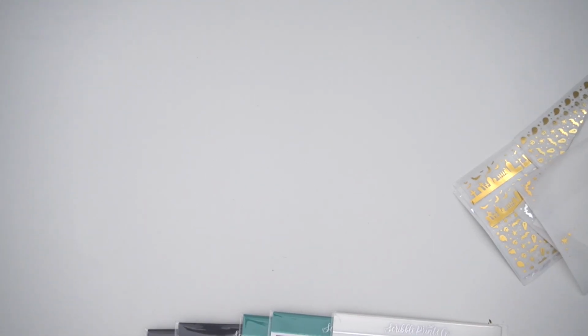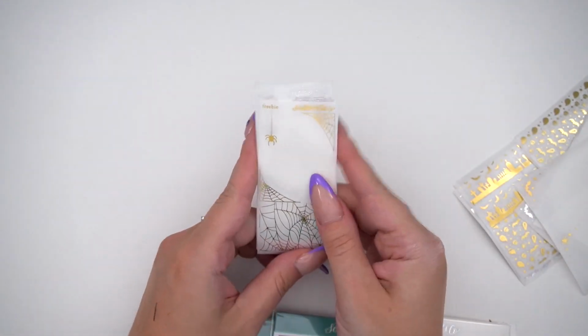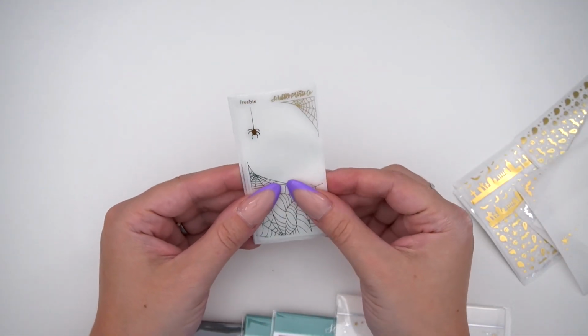Along with that, for the next couple of weeks, I think actually starting with last week's orders, I'm going to be putting in these super cute little packs. So I'll show you an example. I'm going to have 5 sheets in one little pack, and it'll be like a freebie for your order.